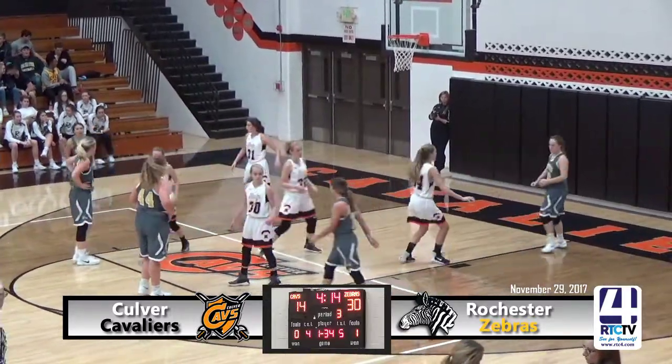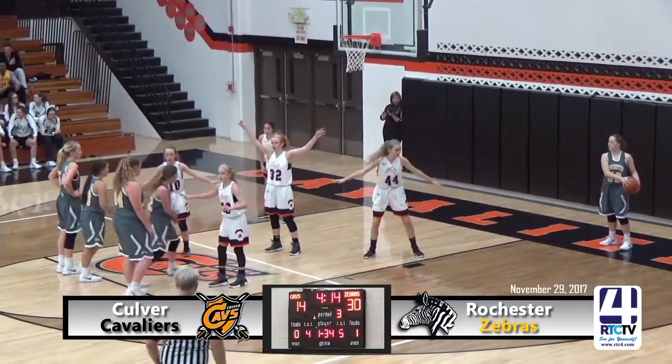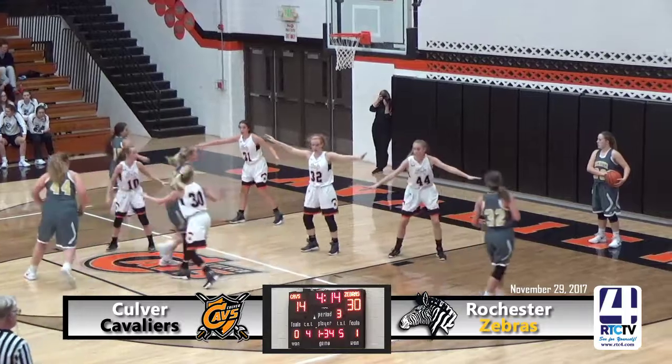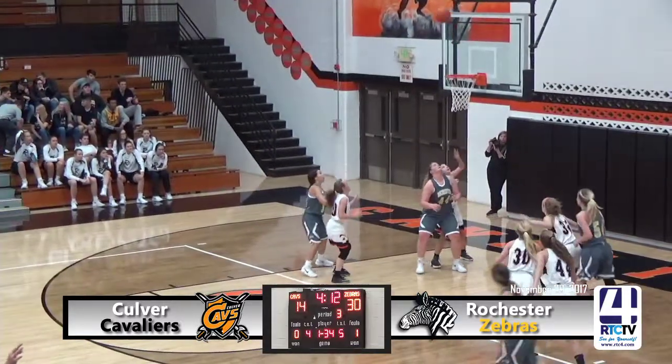Back into the game is Megan Nile, and Brown to sit down. 4:14 to play in the third quarter. Rochester by 16 at 30-14. Nile studies. Megan gets it into Moe. Three, right wing, for the Lady Zebras is short.